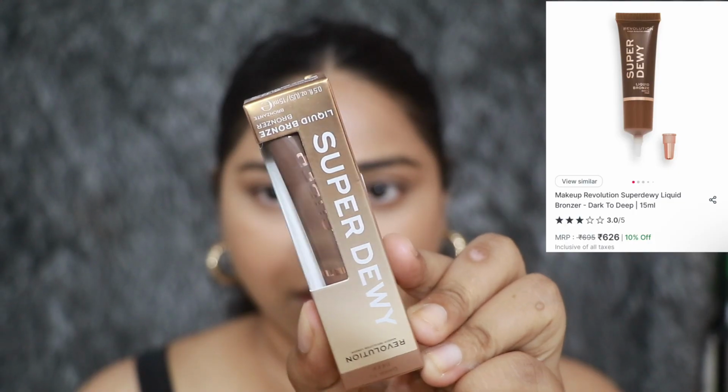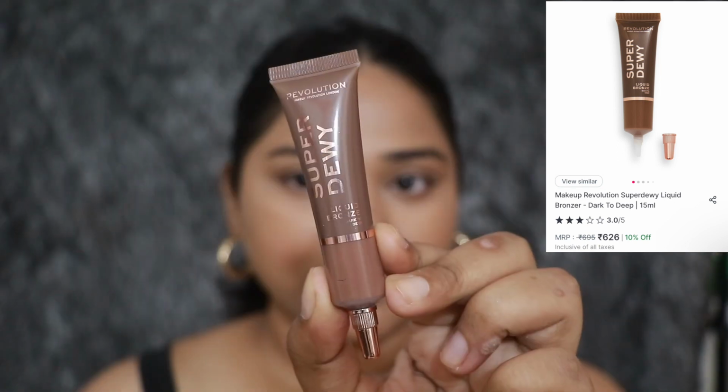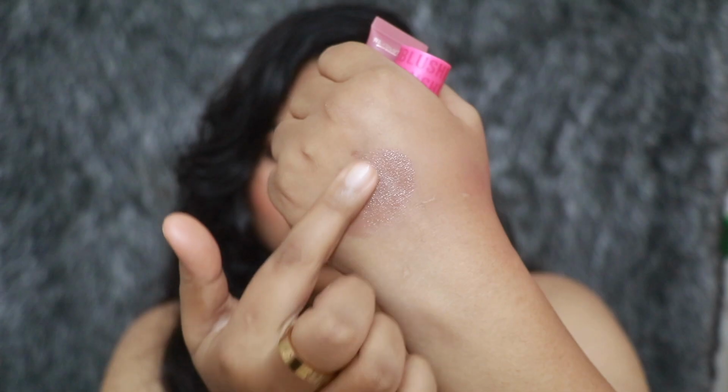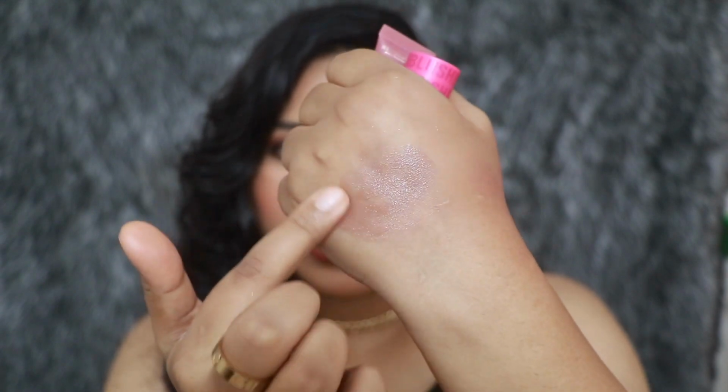Okay guys, so next we have some Makeup Revolution products. So the first one I use is this Makeup Revolution Super Dewy Liquid Bronzer, and this is in the shade Dark to Deep. When I first ordered it, I thought it's going to be very dark on my skin, but it just looks very light on my skin. Sort of like a moussey consistency.